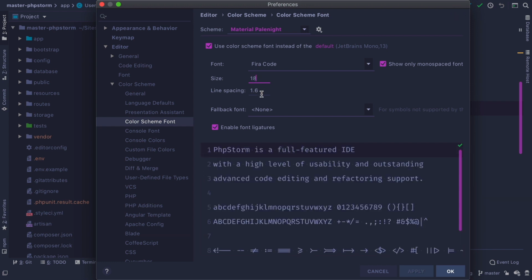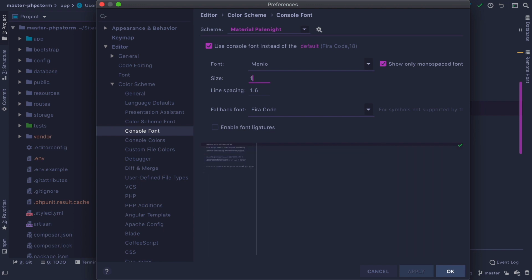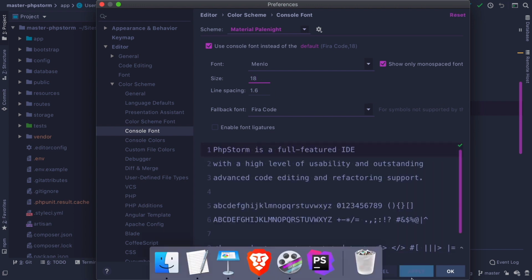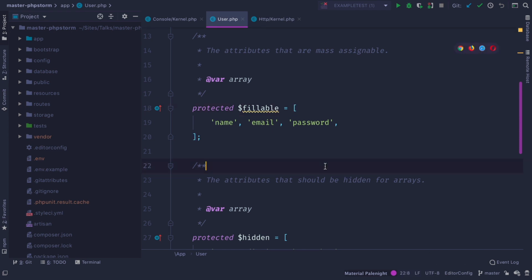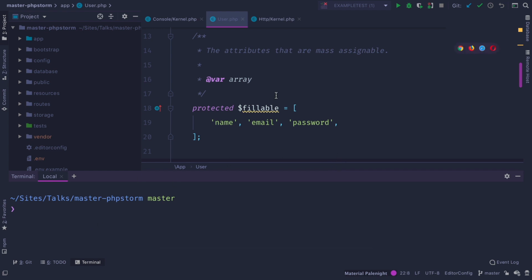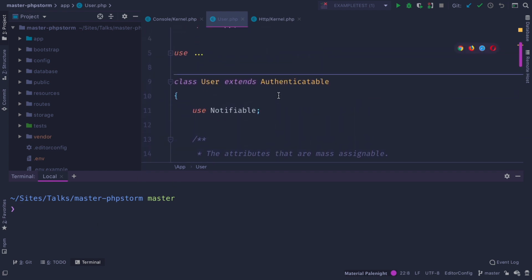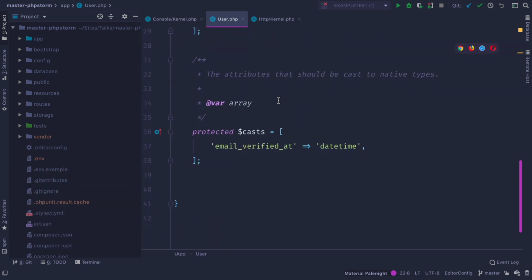Oh, 18, yeah, that's good. So this, and yeah, here for the console font. Now this is what I meant. Let's use 18 here as well. Apply it, and here we go. So now you can see here for our console font and for the main font, we now have a nice looking font, which is good to read. And I really like this.